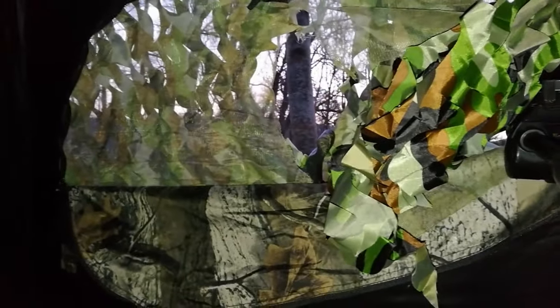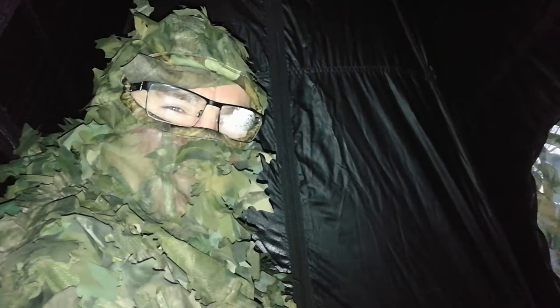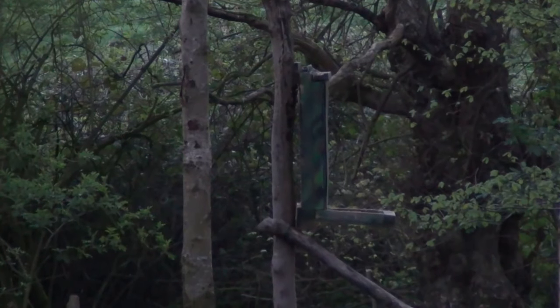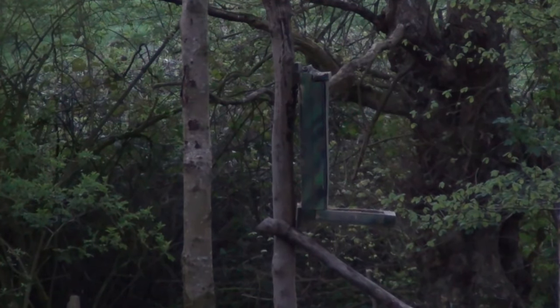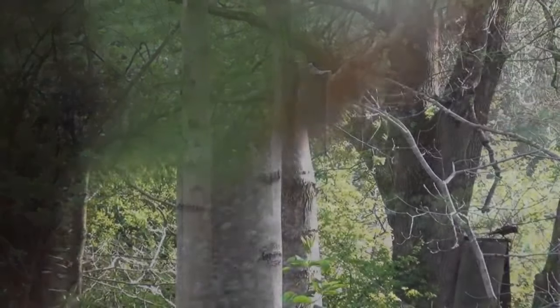See, got the netting up there so we can shoot through. Camera ready to film. And David's got the mighty imp. So all we need now is a few squizzers. Yes. There, you see it's starting to get light now, and we're in the hide, and we're 25 yards exactly on the laser to the feeder. Filming.